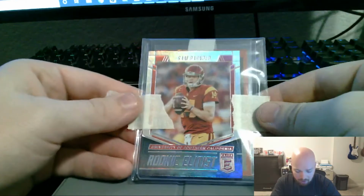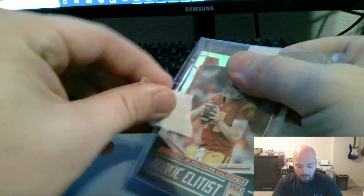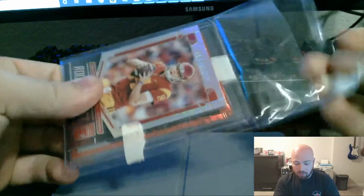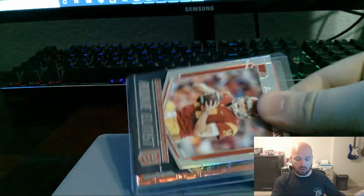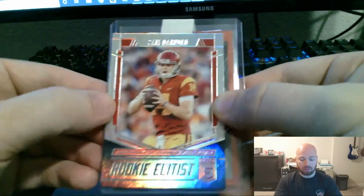So this football card is not what I ordered. It's a Sam Darnold Rookie Elitist, University of Southern California, Donruss Elite card there on the front. Okay, so we do know that he sent us multiple cards, which is what his posting actually advertised, which I didn't know before I ordered. So that's always nice to know that even though I got it for only 99 cents, the seller stayed true to his word that he'd send more than just the card that I paid for.